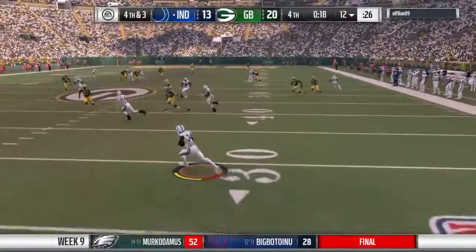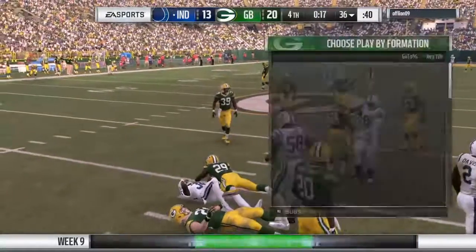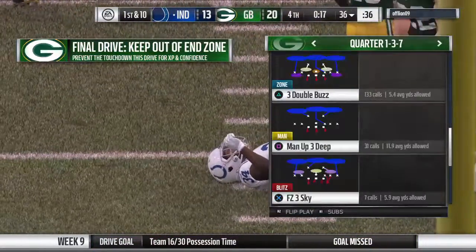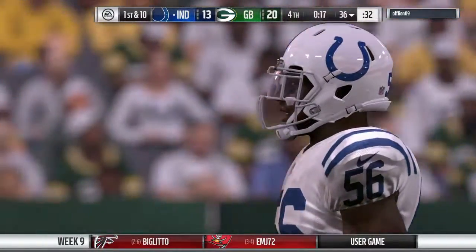Fielded just inside the 20. A good return there, 17 yards. And possession will change here with very little time remaining in this contest. And now Indianapolis set to take the field.